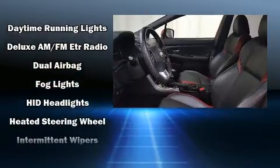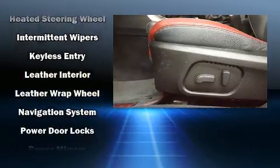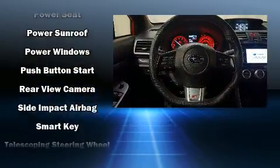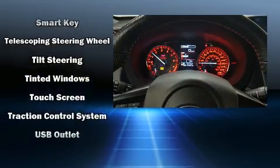Subaru also prioritized safety and security with features such as dual front impact airbags, a security system, and four-wheel disc brakes with ABS. When road conditions become unpredictable, rely on all-wheel drive to maintain outstanding control.